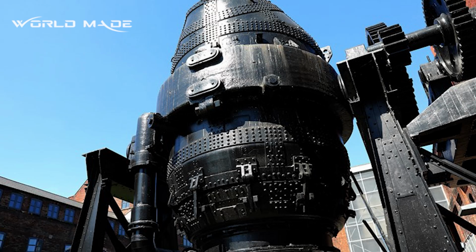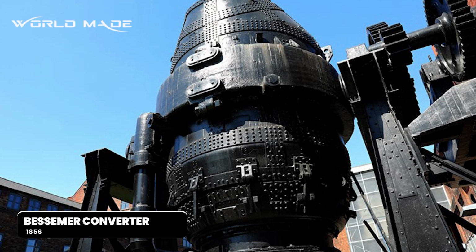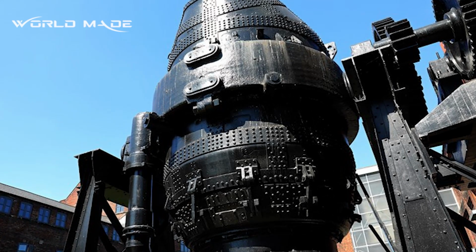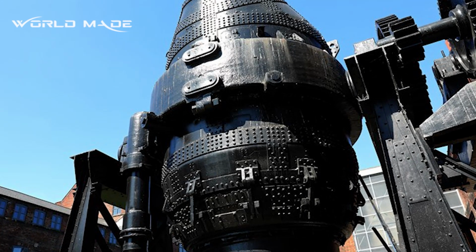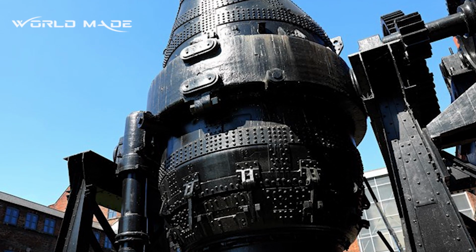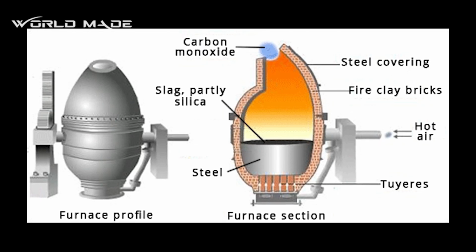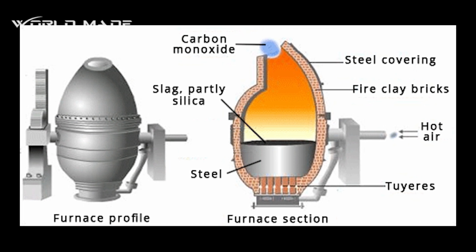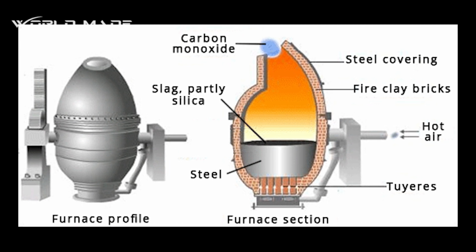In 1856, he introduced the Bessemer converter, a pear-shaped vessel that could transform molten pig iron into high-quality steel in minutes. The key to this process was surprisingly simple: air. By blowing air through the molten iron, Bessemer oxidized impurities and reduced carbon content, creating steel faster than ever before.